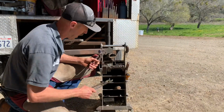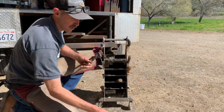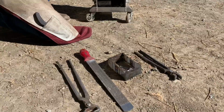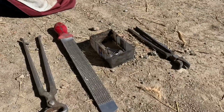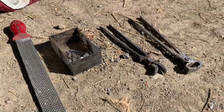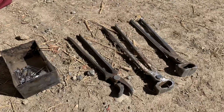These, after you nail with your nails, this is what will clinch the horse's shoe to its foot. And we'll definitely show you the whole process. These are nail nippers. These take the shoe off, called shoe pullers.